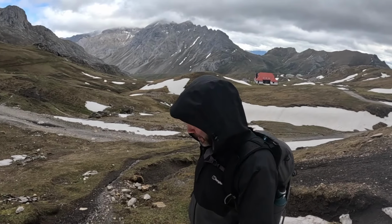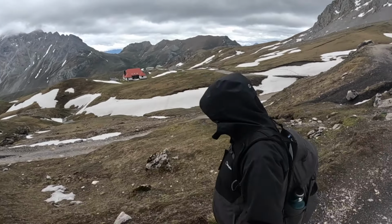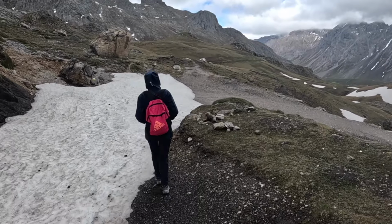The path disappears a little bit sometimes because of the snow, but pretty good. And we're dropping down below the snow anyway now. So still got a few little drifts, we have to walk around them.